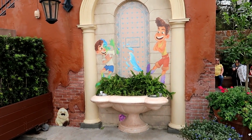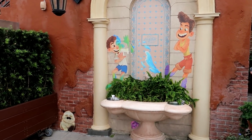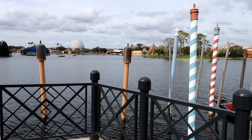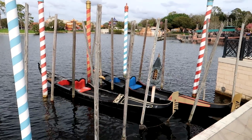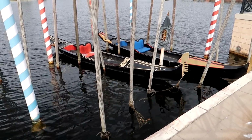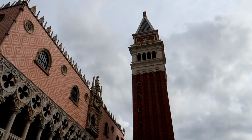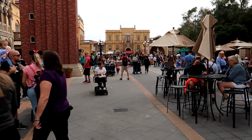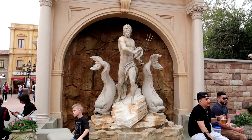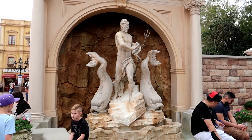I have no idea what movie or show this is from. It appears that this boy is splashing that boy with water and he's turning into a merman. Merman! Out in front of Italy, they actually have some gondolas there in the water, but you know what? I don't think I've ever seen these gondolas actually move. I think they may just be decorative. So strolling down the streets of Italy. It's that big tower right there, of this statue of Neptune, the Roman god. I think it's Neptune. Is it Neptune or Poseidon? Again, Roman and Greek mythology always gets mixed up in my head.